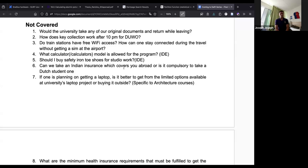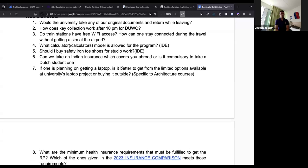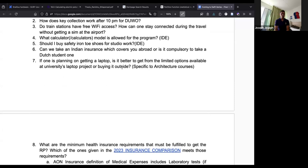Okay. Let's move on. How does the key collection work after 10 p.m. for DUWO? Yeah. So I can take this up. I am also a resident assistant for my housing. So I can tell you how this works. So the resident assistants would have contacted you by now by email for those who stay at DUWO.